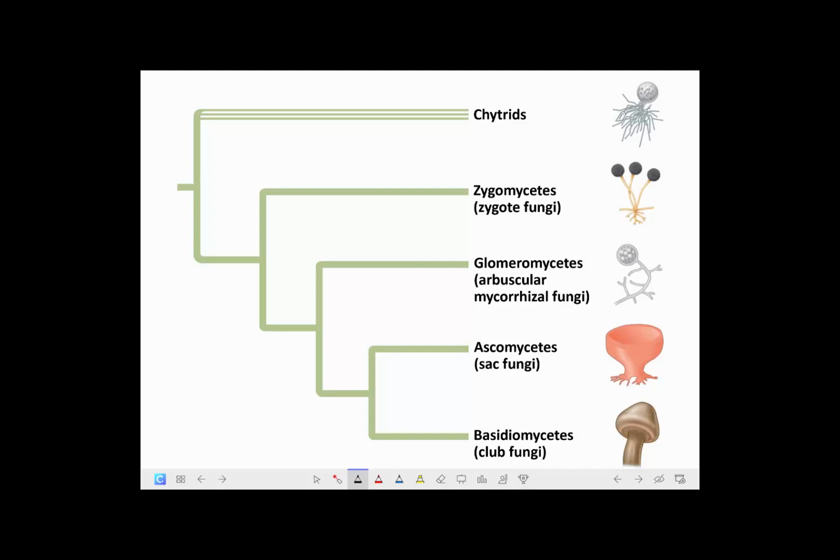Again, mycology, the classification is sort of simple, although it's probably been revised since this slide was made. There are 5 major groups of fungi. What are called chytrids. They live in the water. They kind of decompose water organisms. Zygomycetes, which includes bread mold, for example.